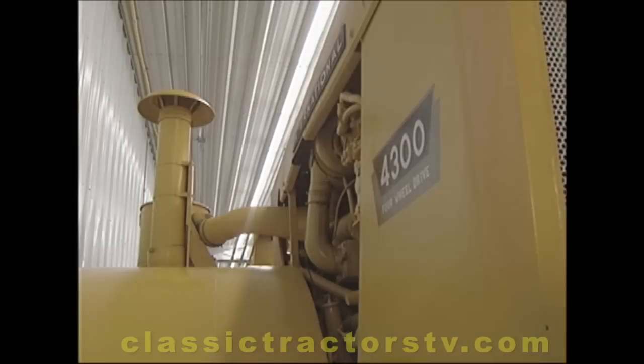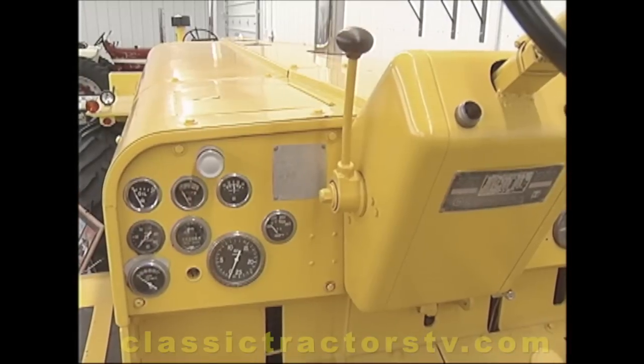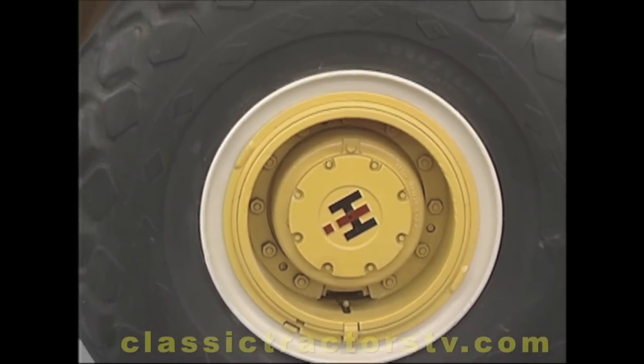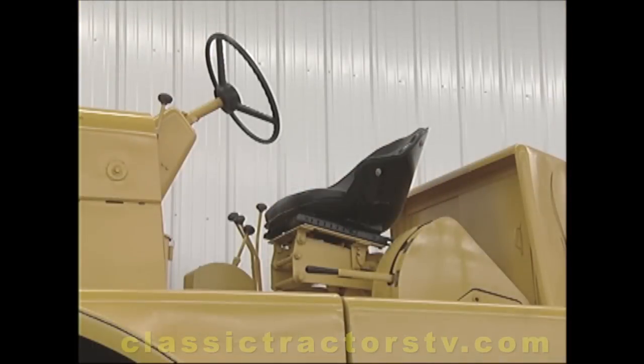The 4300 is probably my favorite piece, along with the 1206s. Being due to the scarcity of it and just the immense size of it, people just can't believe how big it was for that time when you compare it with Super M's and things like that that were on the normal farms, or M's or things like that. And it's just unique in the size, and the yellow color fools a lot of people.